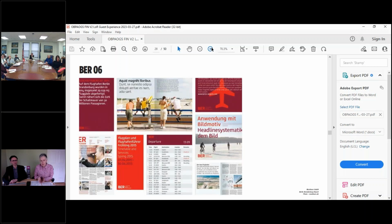it's even incorporated throughout their communications material. I don't know if it's completely all advertising like this, but again, we have the same color palette come back. They even use some of the pictograms for communicating different types of information. So go ahead, next page.